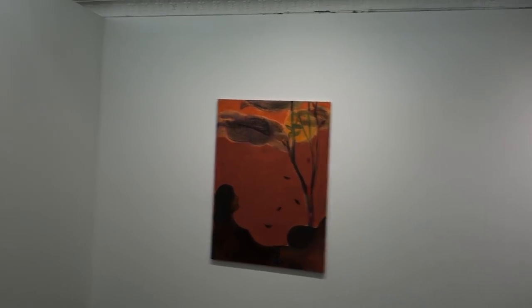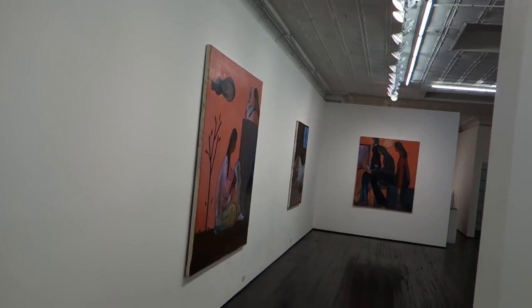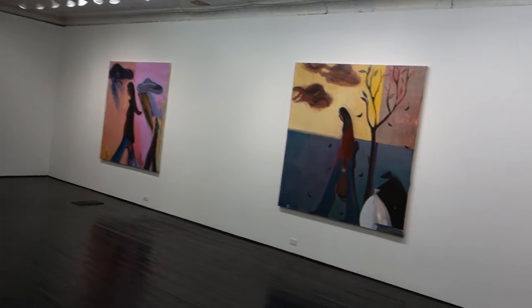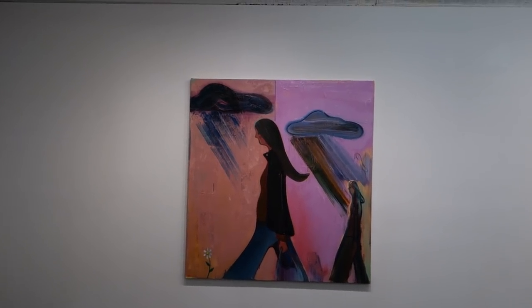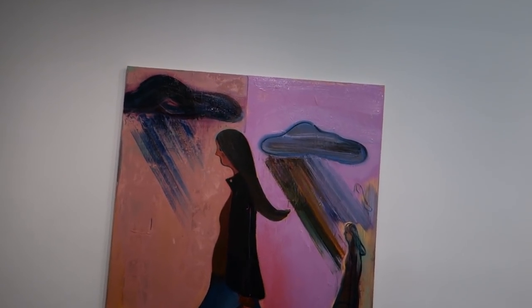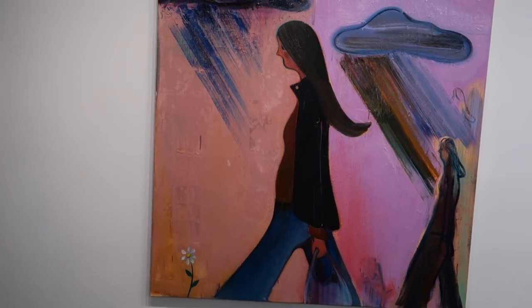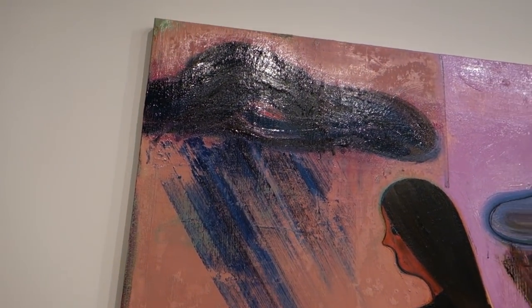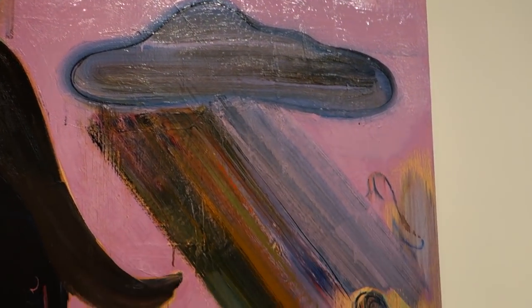Actually, daylight savings time started today, so it's getting dark extremely early. Well, I came in last weekend and saw Heidi's show. I didn't have time then, but I decided I would come back and take a little walk through.